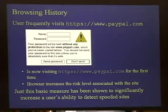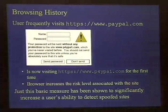Here's the opposite of this. There's no encryption involved, so they haven't bothered getting a certificate. You've never been to the site before, and the URL looks a bit funny. And again, the browsers already have this information right now, they just don't make it visible to any of the users.